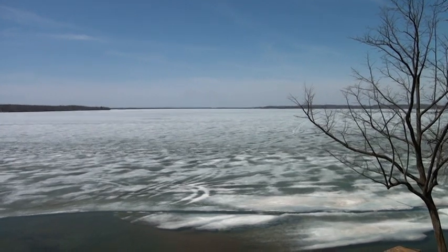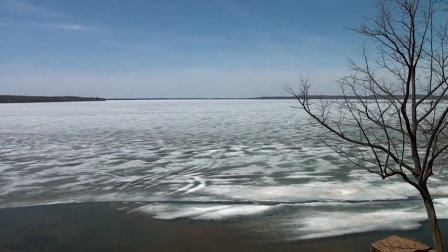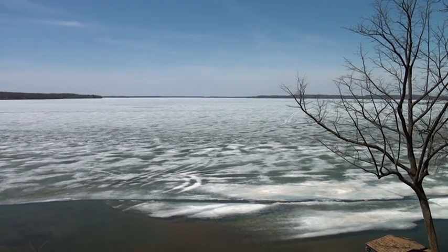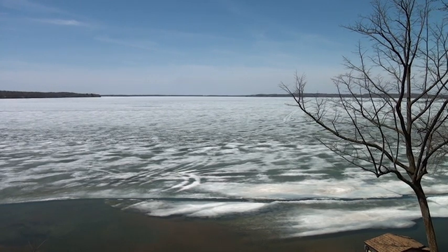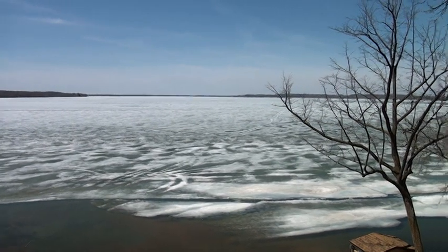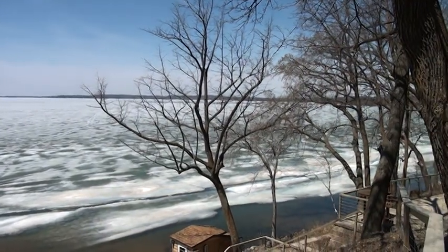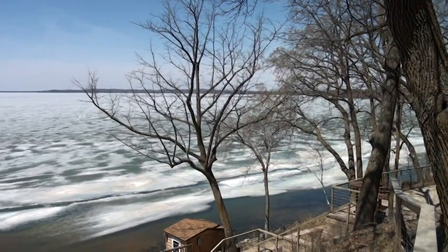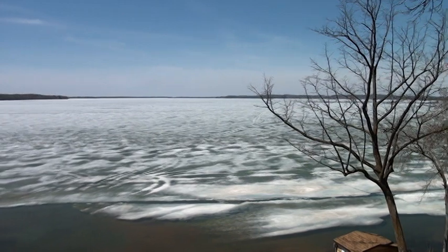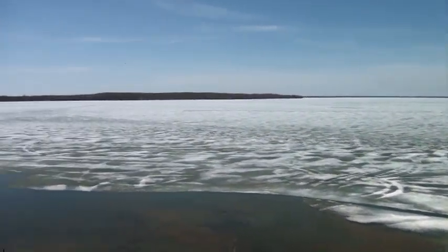I stopped at Lake Miltona at Woodland Resort, this Friday before the fishing opener. What are we, the 10th today? And look at this, we just got one massive sheet of ice on Lake Miltona, north of Alexandria. We're gonna live a long time before we see a massive sheet of ice on the 10th of May in central Minnesota.